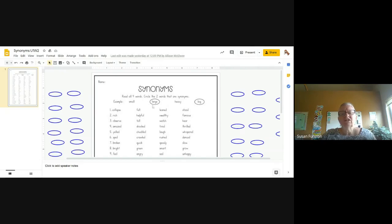So small and large don't mean the same thing. Large and heavy, maybe something large could be heavy, but how about large and big? Can I use those words in place of each other usually? You can say it's a large dog or it's a big dog. Yeah, I think so. So they have drug their circles over and put them around those two words. So let's do number one together. Number one, our words are collapse, fell, leaned, and stood.